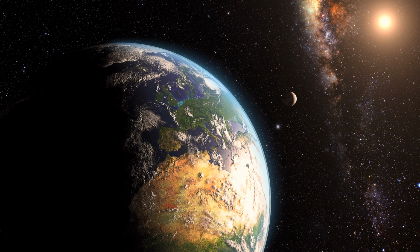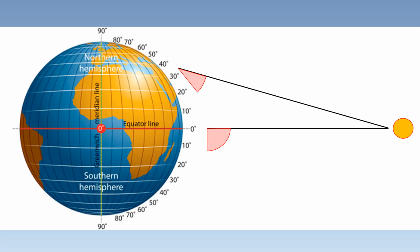We can use celestial bodies to find our position with these coordinates. The StarPoint system is specifically calibrated to the sun's movement across the sky. The principles are pretty straightforward. The height of the sun in the sky can tell you your latitude. Light from the sun hits the Earth at a more direct angle closer to the equator, and at a more oblique angle further from the equator.